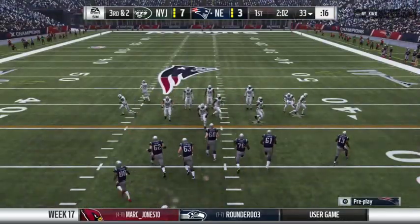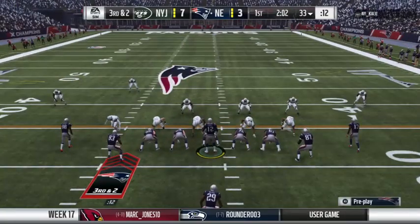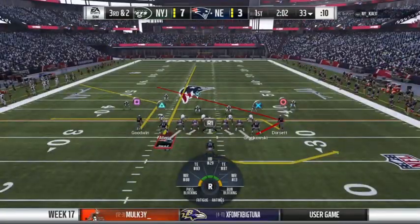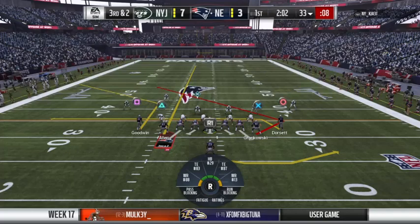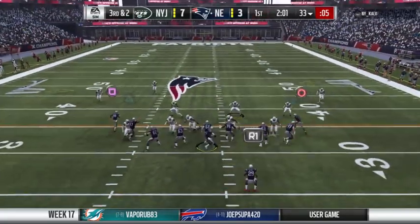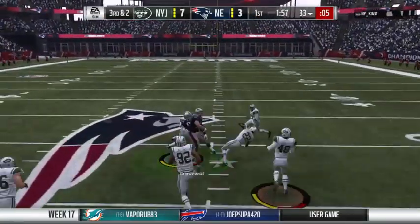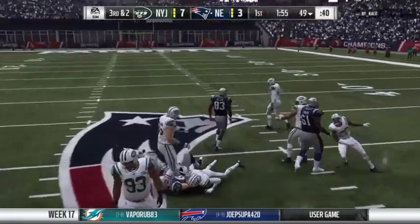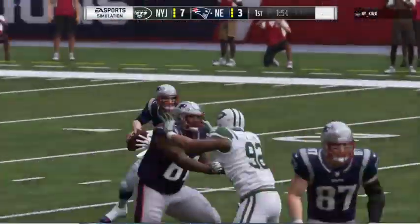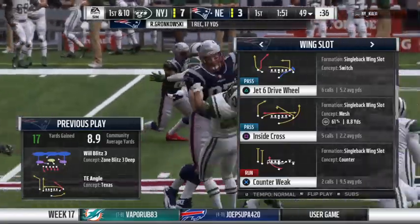After the incompletion, here now, 3rd and 2. 4 down, 4 down. Motion man, watch 12, watch 12. Here's Brady. And he's got an open man. It's Gronkowski. And getting this just shy of midfield, they'll spot it at the 49. First catch for the All-Pro Gronk.